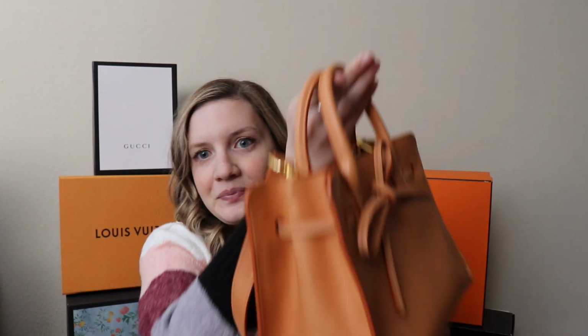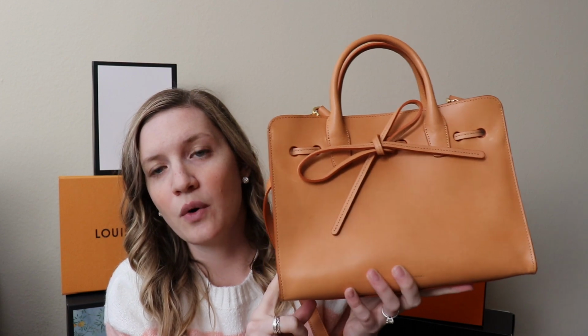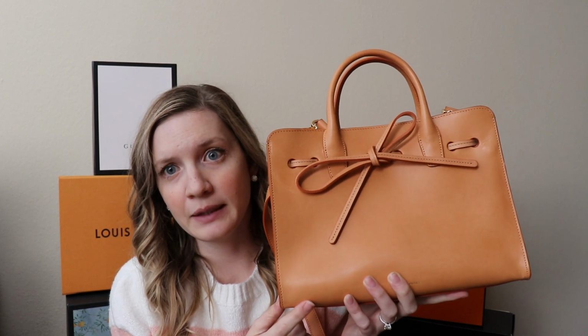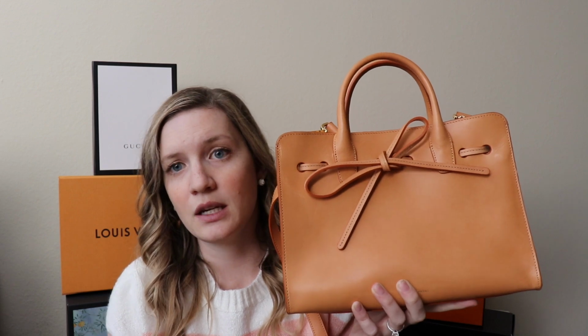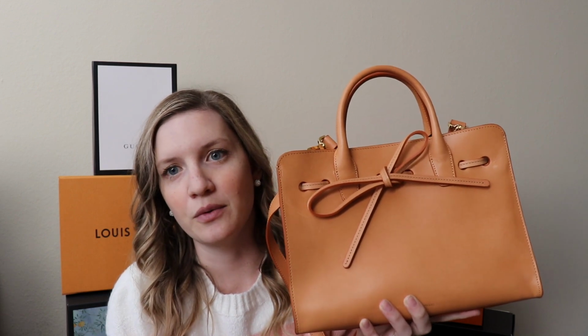So this is the mini version of the sun bag. Mansur Gavriel always does a lot of different sizes in their bags, which is great. This is the mini, but as you can see, it's pretty big. I also have the regular, or large, sun bag. They also make it in a mini, which is really small and very cute, but I can't go that small.